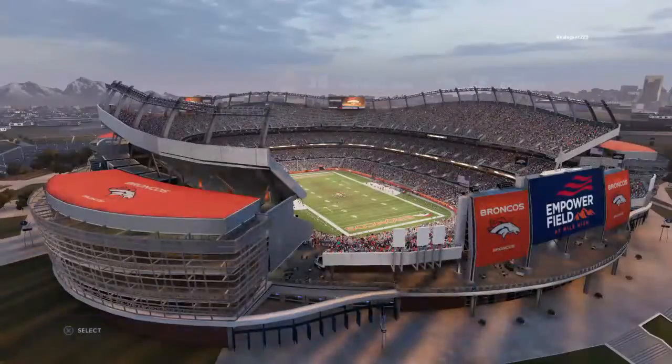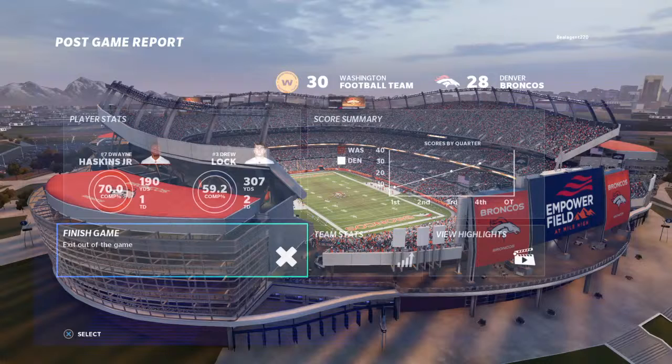Today's final: Washington 30, Broncos 28.